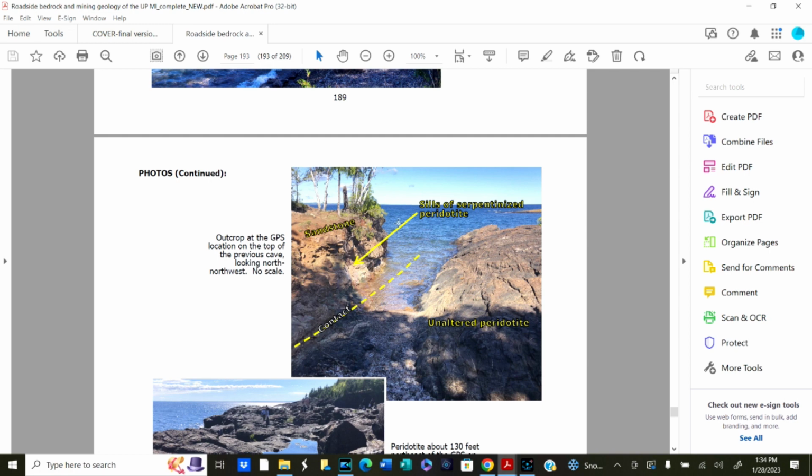Here's the contact. This was not always exposed. This is a relatively new exposure that's maybe a few decades old. Now, some of the old timers sat there and described chunks of the peridotite in the sandstone. I've never seen them. I've failed to find them anywhere on the island, and they're not here. But what is here is sills of serpentinized peridotite, which indicates that this intrudes this. And we know this is Neoproterozoic, so this is at least Neoproterozoic, if not younger.